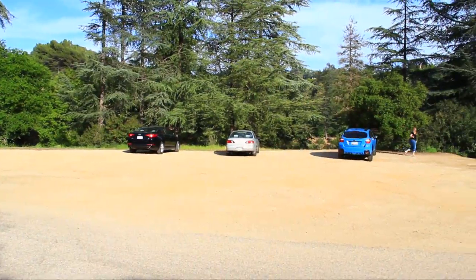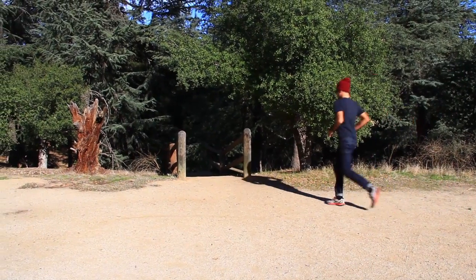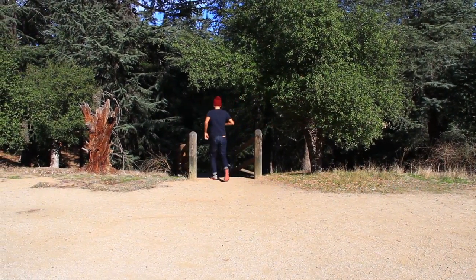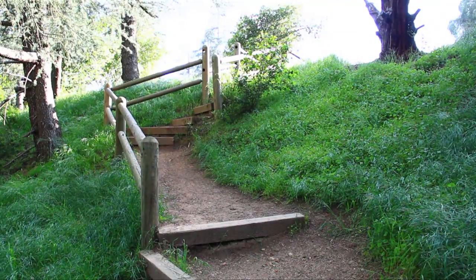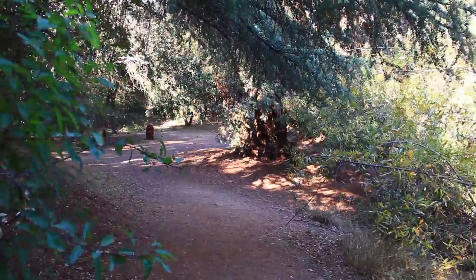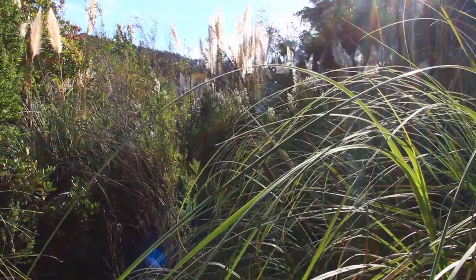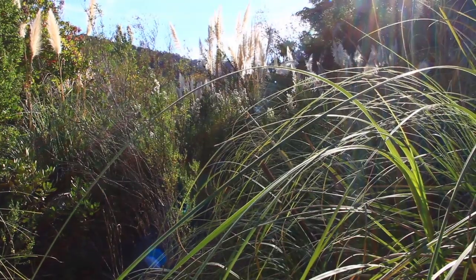Our hike begins in the dirt parking lot located on the west side of the lake. The trailhead is a rustic wooden fence that descends a series of steps into a shaded oak glade. Moving northerly on a very easy descent, the trail enters a thick tangle of pampas grass and cattails at the water's edge.